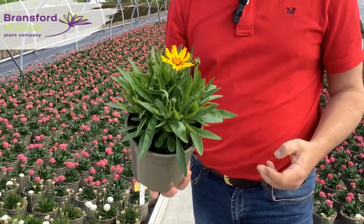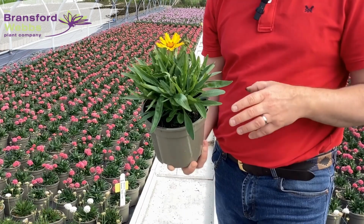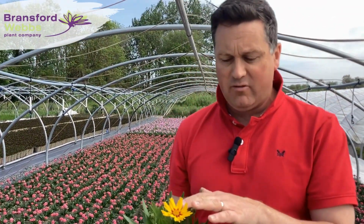And then to finish off, something new for this year. So this is Coreopsis Bright Touch. We saw this at the Ball Colegrave trials last summer and really liked it. We used to do a variety called Uptick, which has beautiful flowers, very similar to this, really vibrant and stood out on a sunny day.